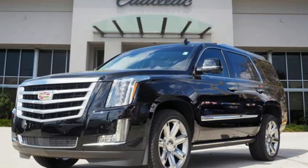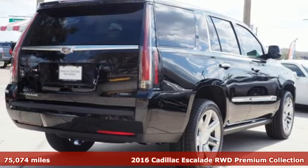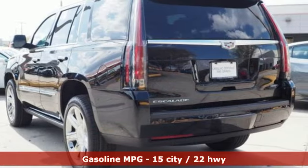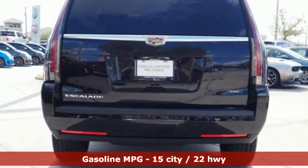It's a 2016 Cadillac Escalade. It stays true to its Cadillac soul, offering sophistication throughout while being everything you need an SUV to be. And with features like these, every drive is a pleasure.